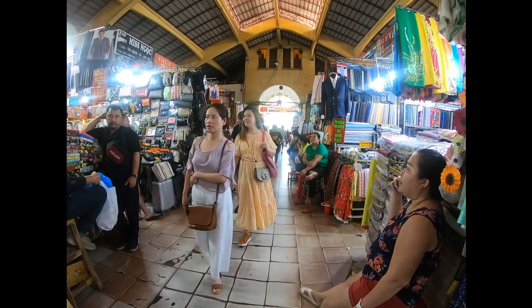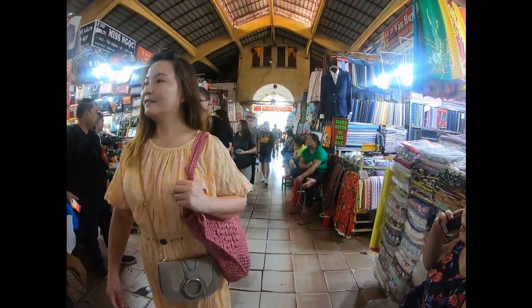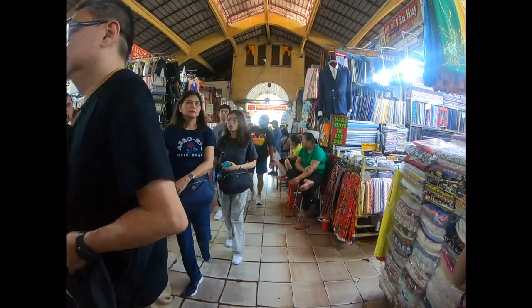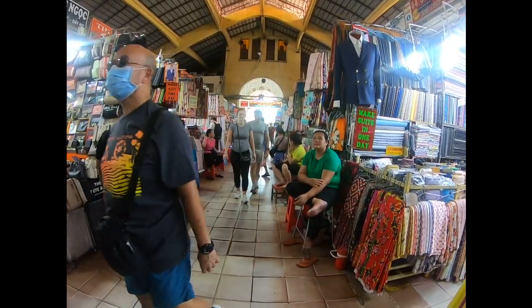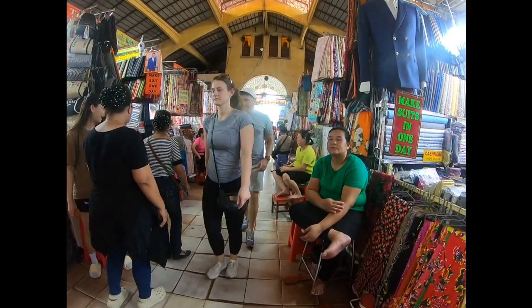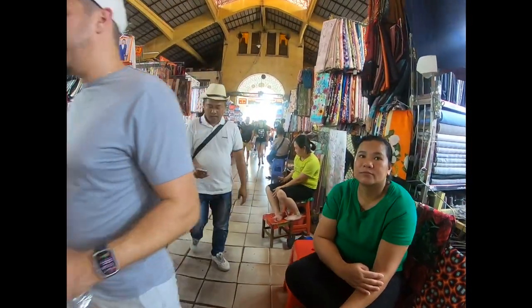It's cloth. If you're looking for fabric to make dresses or skirts, for example, you can make a suit in one day.